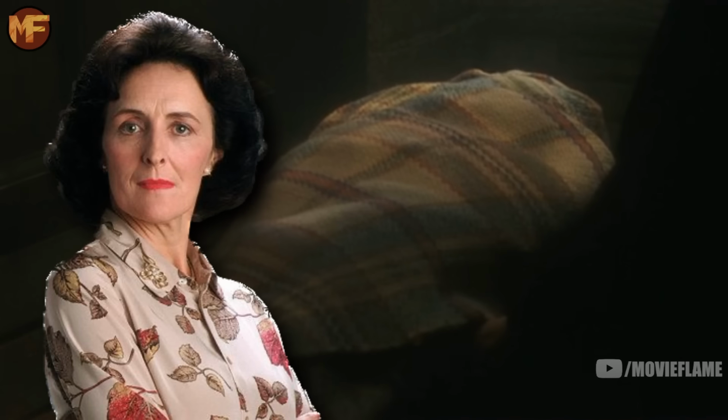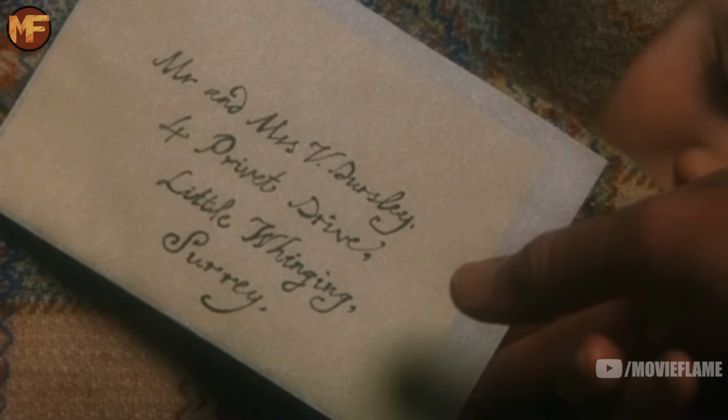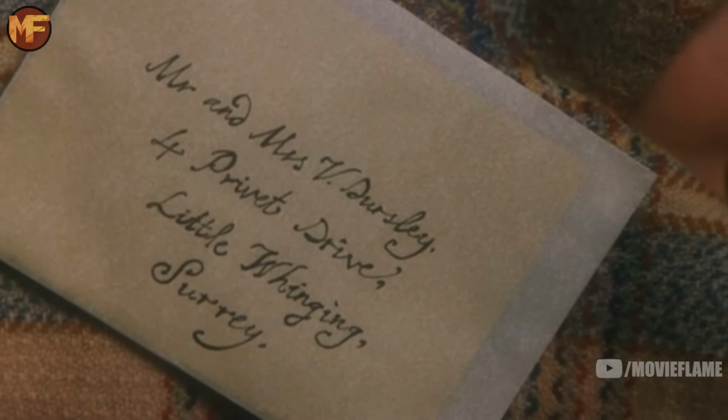The blanket that Harry is wrapped in when left on the doorstep was actually kept by Petunia, and after she died, she left it to Harry in her will, something that meant a lot to Harry. The letter that Dumbledore left with Harry housed many important things for the Dursleys, the most important being about why Harry had to live with them.